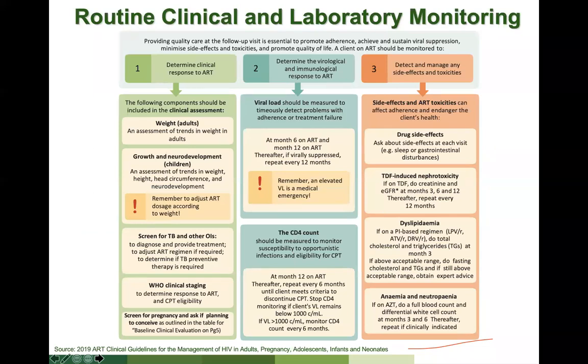So this is just a table from the guidelines that also summarizes routine care for people who are being started on ARVs. So it says here, determine the clinical response. So very important. We have to check for weight all the time. If this was a child, we'll be checking for growth and neurodevelopment, but for adults, a BMI is sufficient. We have to screen for TB and other opportunistic infections. You have to do your WHO stage. You have to screen for pregnancy, and she is pregnant, but then we have to ask about future pregnancies, previous pregnancies.